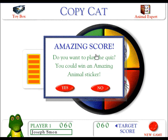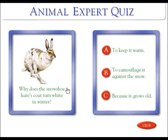Amazing score! Do you want to play the quiz? You could win an amazing animal sticker. Why does the snowshoe hare's coat turn white in winter? A. To keep it warm. B. To camouflage it against the snow. C. Because it grows old.